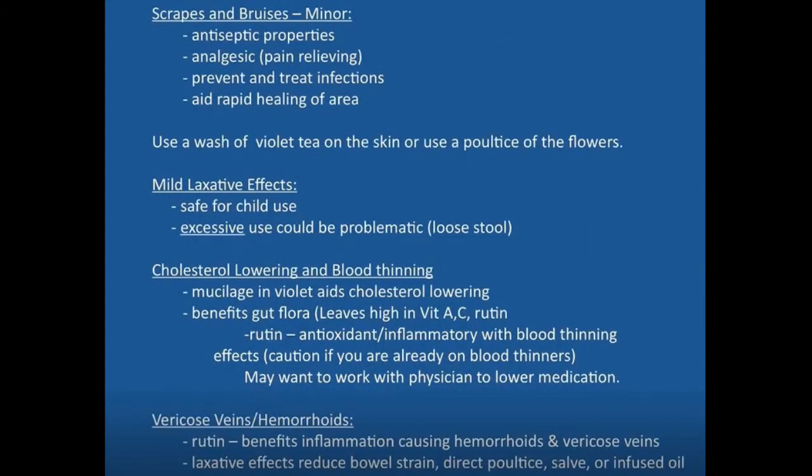So for scrapes and bruises and other minor surface injuries, it functions as having antiseptic properties. So basically it breaks down or eliminates the infection rate of bacteria. Again, it's pain relieving. So it's kind of like you could put a burn spray on that helps relieve the pain. But remember that it has a cooling effect. So a cold tea, just because it has analgesic properties, it'll help fight the pain as well as having a cooling effect.